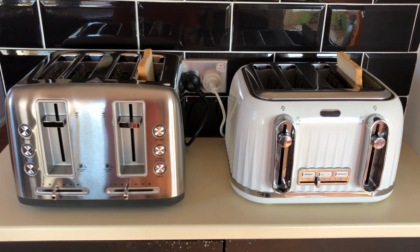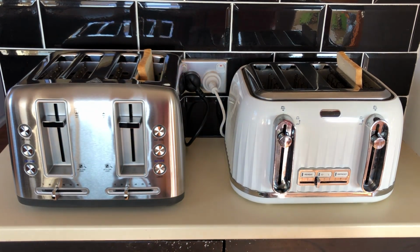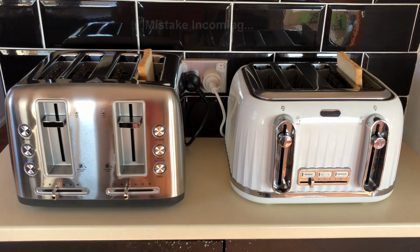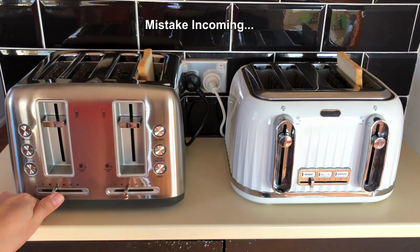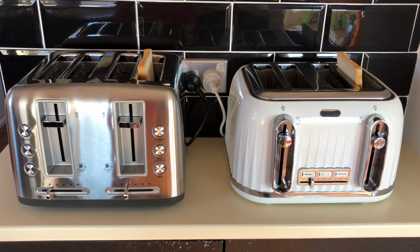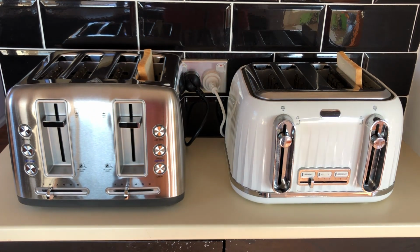Okay, so test number 2. We're going to test out the a bit more function. So to do that, we have to set these things up to undercook the toast. Let's just pull that down to about just under 3. And we'll pull this one down to 2. So the plan here, we're going to undercook it, we're going to try it a bit more, and then I'm going to try the reheat function and see if that's basically the same thing. Let's find out.